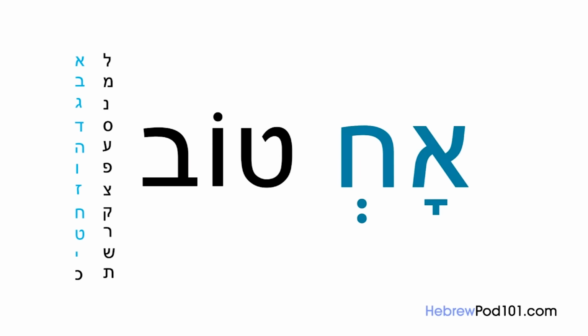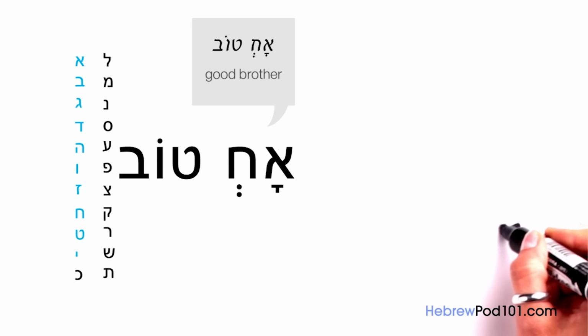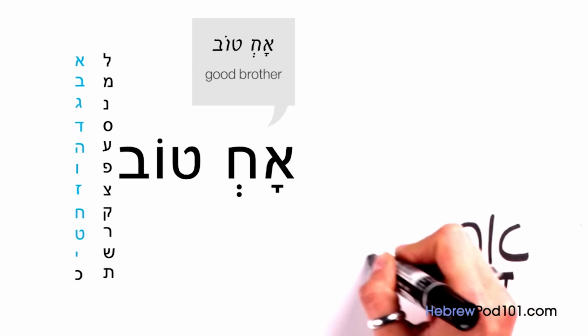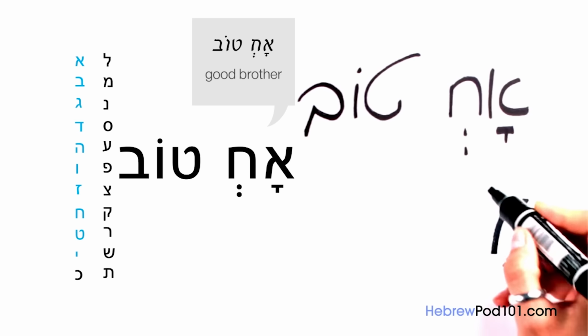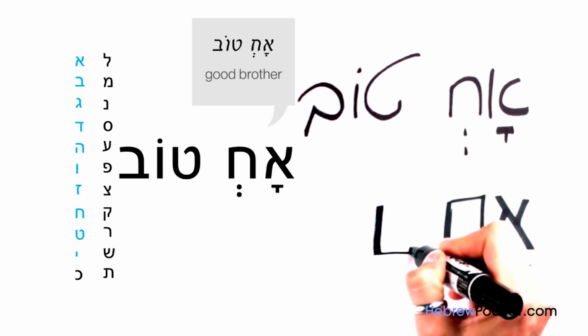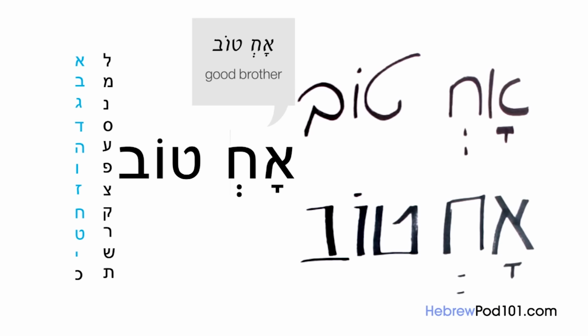We are ready to move beyond words and write a phrase. Ach Tov is good brother in Hebrew. The noun comes first and then the adjective. And in print, Ach Tov. Nice job. Soon you'll be able to write whole sentences.